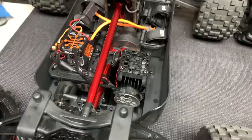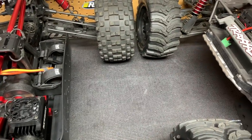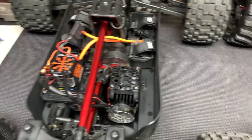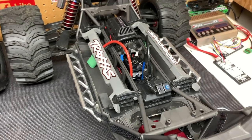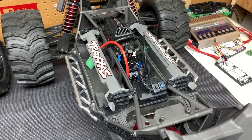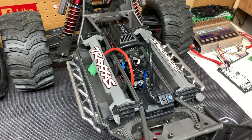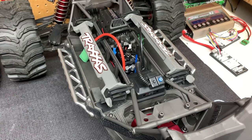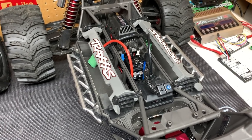Where I want to go, guys, at this moment is I want to talk about the electronics in the two vehicles. And this is where I'm going to maybe tick a few people off. This X-Maxx, and don't get me wrong, people do some crazy speed controllers and motors in their X-Maxxes. This is not one of them. However, I have upgraded the VXL 8S to a Max 6.